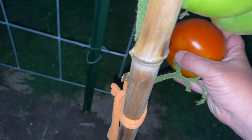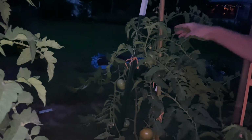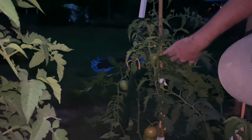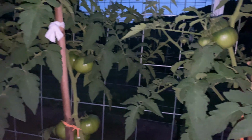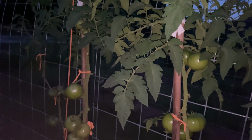Because look, if you come up the plant, if you notice, because I haven't been out here, look, when you cut these tomatoes off, they start producing more tomatoes. So look, we have all these other tomatoes. And listen, we are not experts. This is by far the best tomato season we've had.